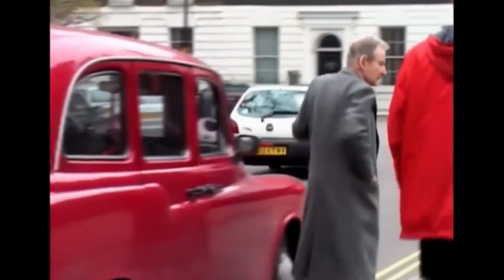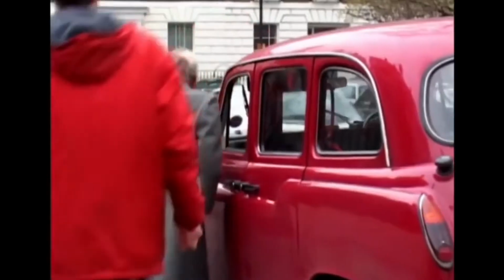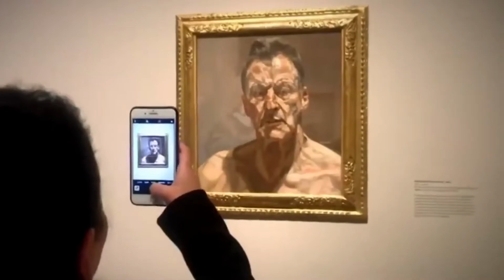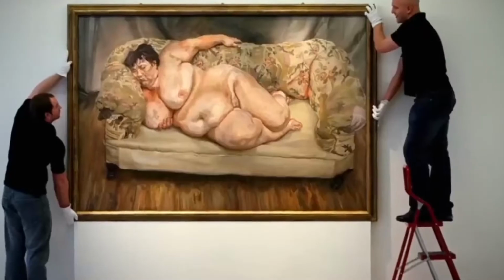Ladies and gentlemen, I give you Lucian Freud. Lucian Freud was one of the most successful, popular, figurative artists of the 20th century. He was particularly well known for his really searingly truthful images of people. For nudes, which are very uncompromising, quite gritty, not particularly pretty.